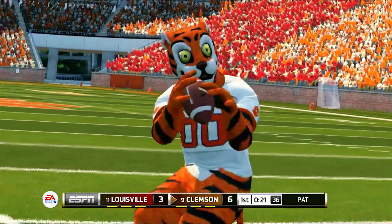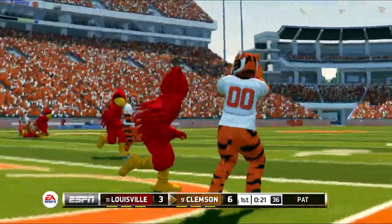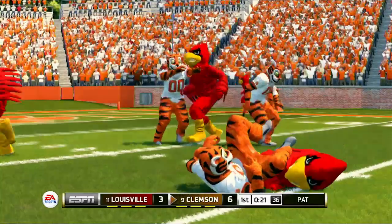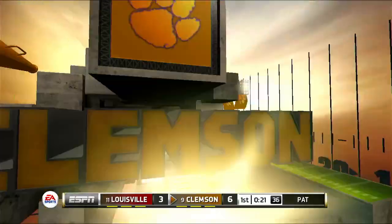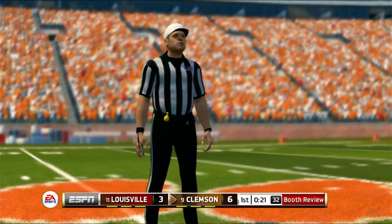So he found his receiver for the score. And the closer you get to the end zone, the more difficult it becomes to throw the football because the field becomes much smaller to work with. But they did a very nice job there to come up with the touchdown. Boy, that's a big play and a big touchdown for the offense.